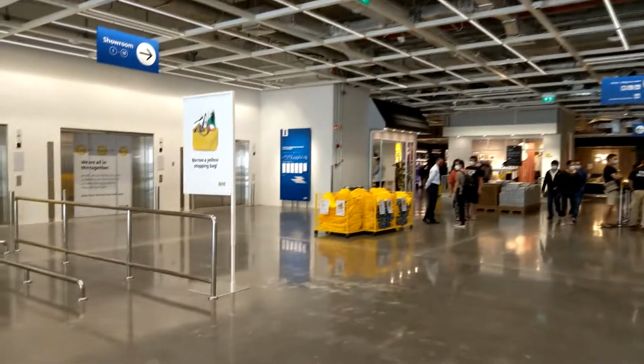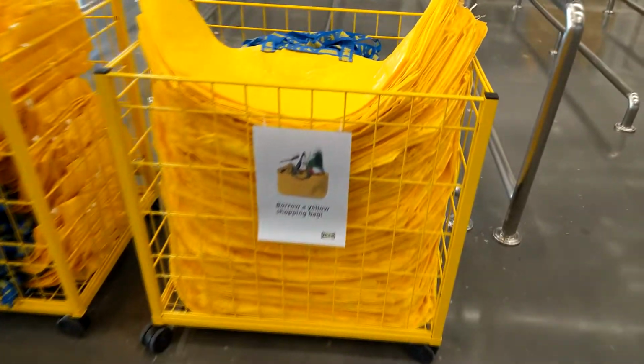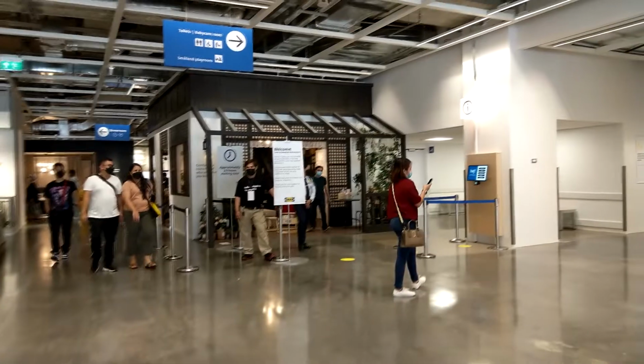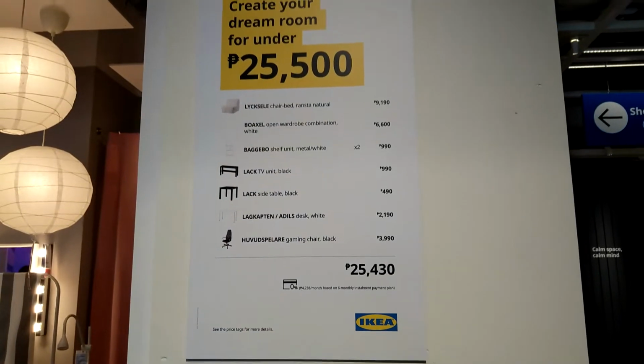At the showroom entrance, you can snatch one of these big yellow bags called Fracta bags, where you can store items you wish to purchase. Of course, there are some items that you physically can't stash inside these bags, like furniture. You can take a picture of these items and ask for assistance later on with one of the IKEA staff.